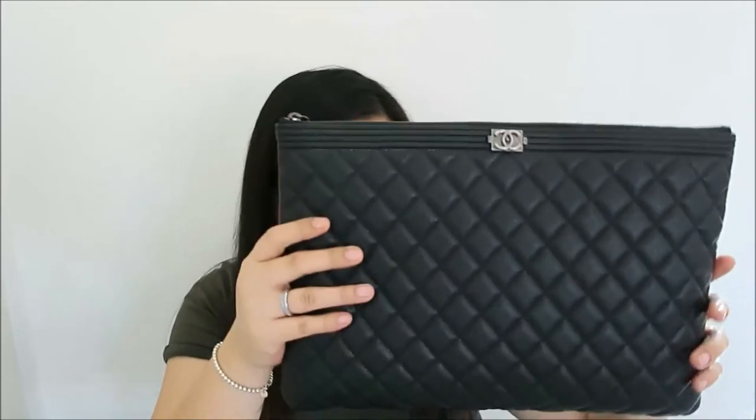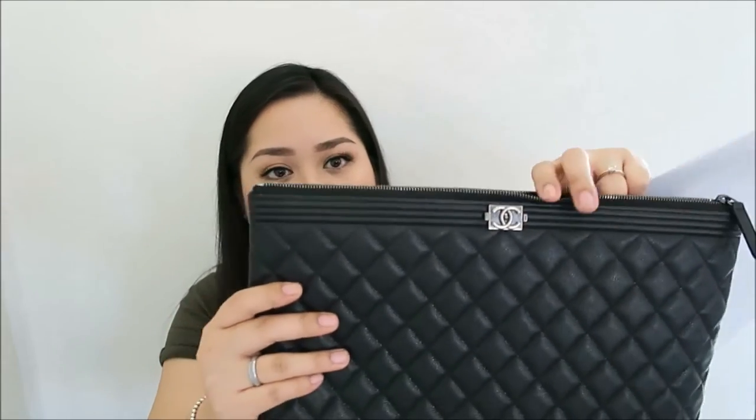And another thing is that the Chanel OKs fits documents. If you are thinking of using this as a work clutch, maybe, or a document pouch, you can definitely use this. I have here a bunch of papers. This is just the letter size. I think it's 8.5 by 11, so you can put it comfortably inside without folding it.